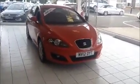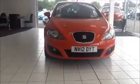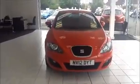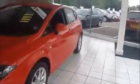This car was first registered in July 2012, and as you can see, it's on the 12 plate. The vehicle is fitted with front fog lights to aid visibility. As we move to the side of the vehicle, the Seat Leon has 17-inch alloy wheels, colour-coded door mirrors and handles.